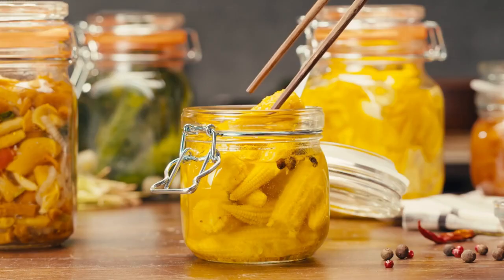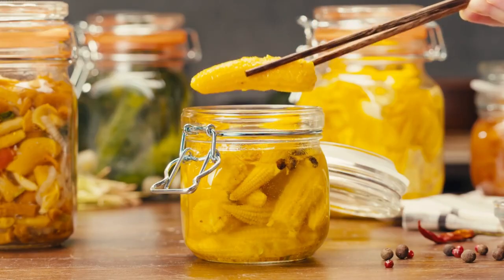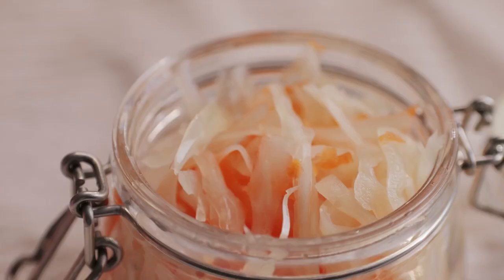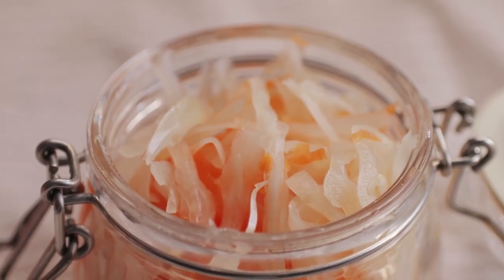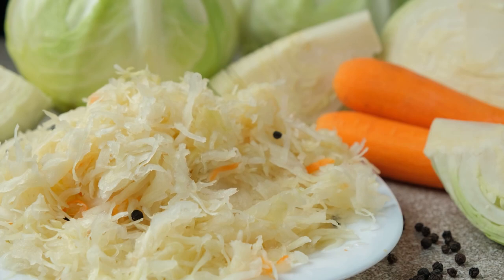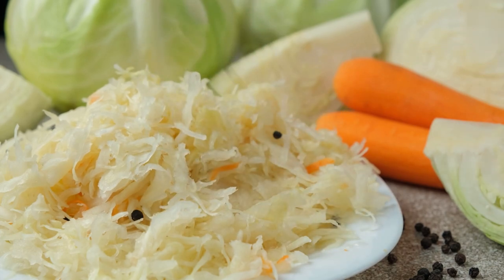Fermentation is one of the most fascinating preservation methods in the Amish kitchen, transforming ordinary vegetables into tangy, probiotic-rich delicacies. Amish women don't rely on store-bought jars or quick methods. Instead, they reach for large, heavy crocks, usually made of ceramic, where shredded cabbage, whole cucumbers, or sliced beets are packed in layers with salt.